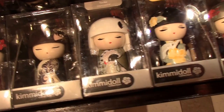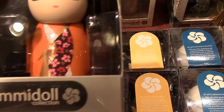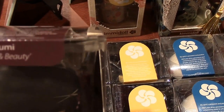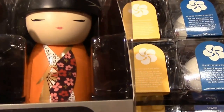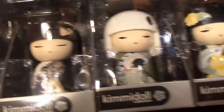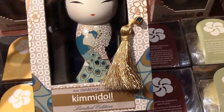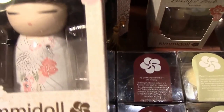Okay, I am in Japan shopping, and I came across these little things called kitty dots. I believe I'm saying that right. Each color means something different. This one's like spirit and beauty, and it was so pretty. There's all different kinds of colors. Look at those. Aren't they cool? Kimmy dolls. Look at this one. Oh, she's gorgeous. She's a bigger Kimmy doll. Look at the pink one.